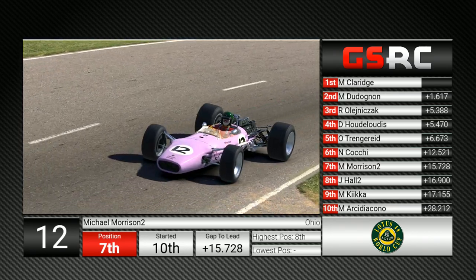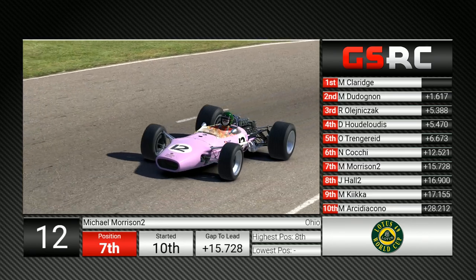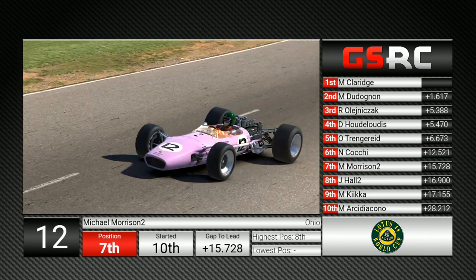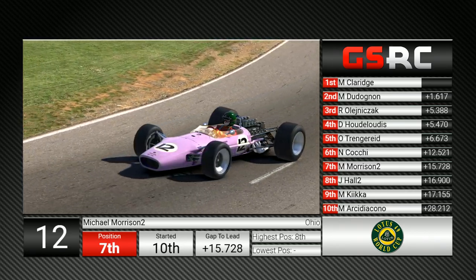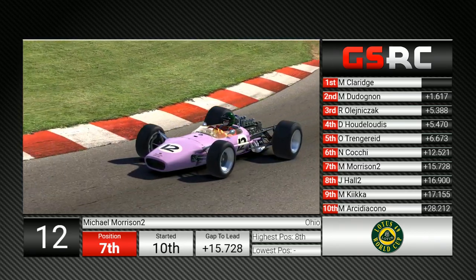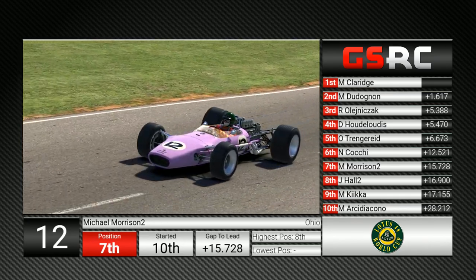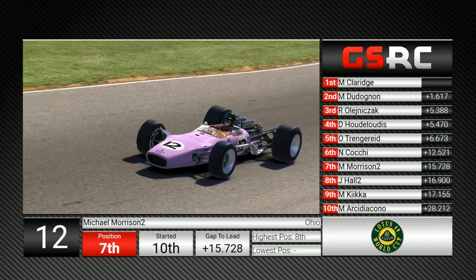So, yeah. We talked to Nicola Cochi, asking if he likes this track and feels the car is suited to it. I mentioned at the start of the broadcast that it feels like an old school track with the earthen embankments and the trees right next to the course. But how do you feel from inside the car?